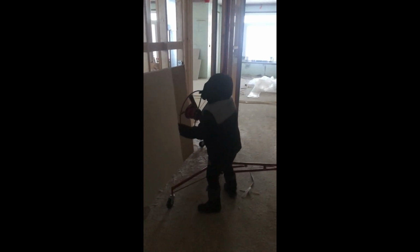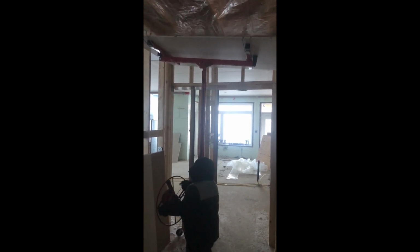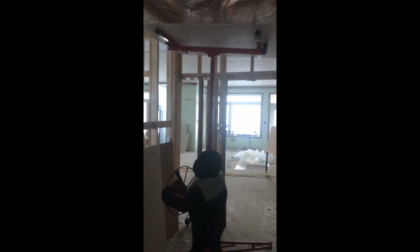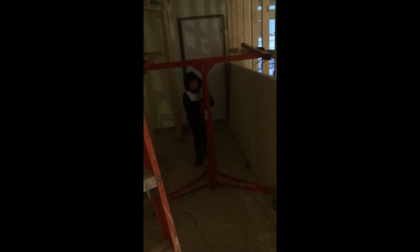Let's see if we measured right. I can't even move this one. Here, well, you gotta pull up on this thing a little bit first. There you go. You got it? Yep. Alright, get the wheel there, bud. Awesome. One more piece of drywall down.